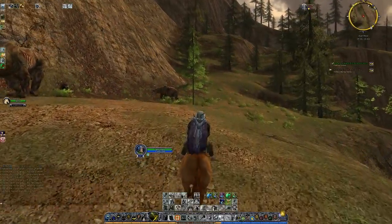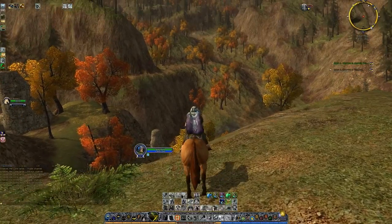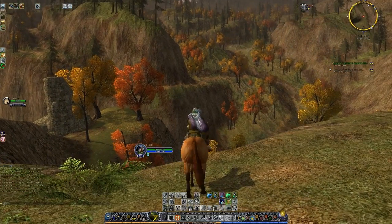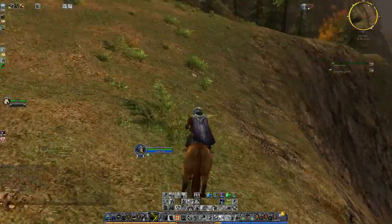Yeah, up there, and then I think we go left again up there. Yeah, so as you can see, there's a little look down onto the Troll Shores from up above. It's a great level, and I keep mentioning it, but lovely colours there.